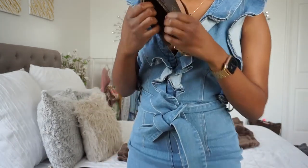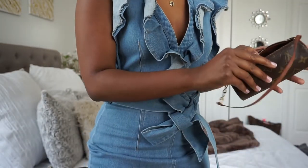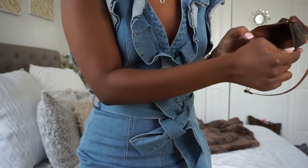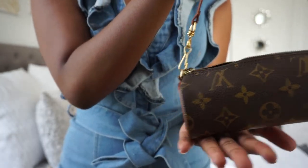It's just regular, just like the leather. I'm trying to get the light. Let me back up a little so you can see the light. So cute, right? But yeah, this bag, it's just so adorable. Yeah, guys, let me know what you think. Isn't it crazy how much could fit in this super tiny little miniature bag? I would love to know your thoughts and opinions on this bag.